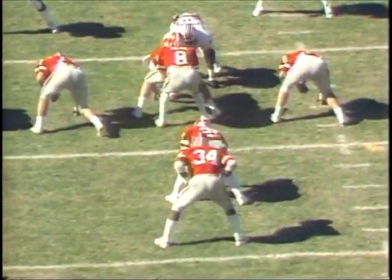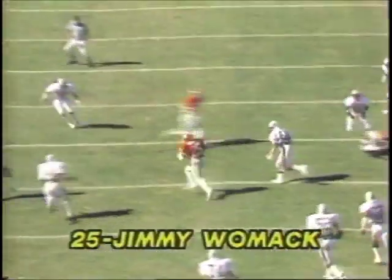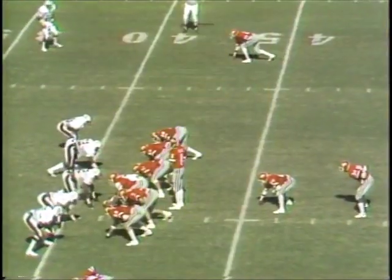Great, great passing concept. And watch here, they're faking the run action. Number 25, Womack, picks up Walker, comes back, they've got a lot of receivers out. Womack just underneath and a little check through. Everybody else has gone back to coverage. He finds a seam in there and also does a good job of running. And the Bulldogs are on the move.